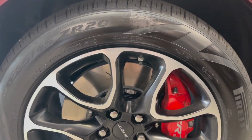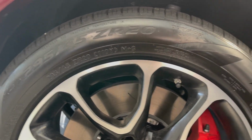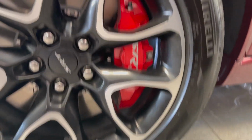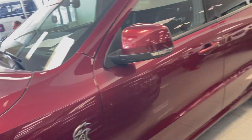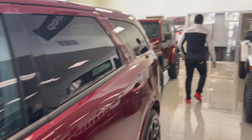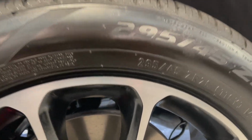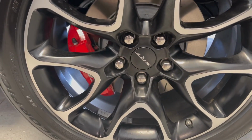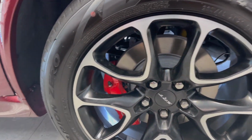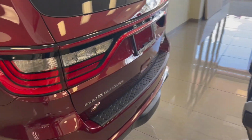I really don't like what they did to the wheels. These come with what, 295? Sheesh. On the front, 295s, bro. You see the big Brembos? Yeah, I want to open this thing up, but I don't want to touch somebody else's car if it says sold already. So it looked like 295s all the way around with these standard wheels. Like I said, I'm not a really big fan of the wheels, but you got the Brembos looking crazy, bro.